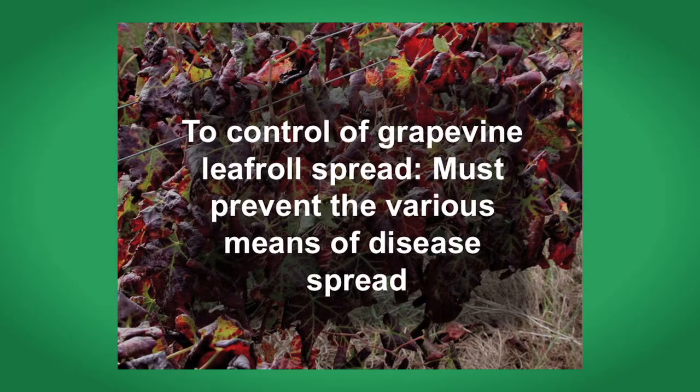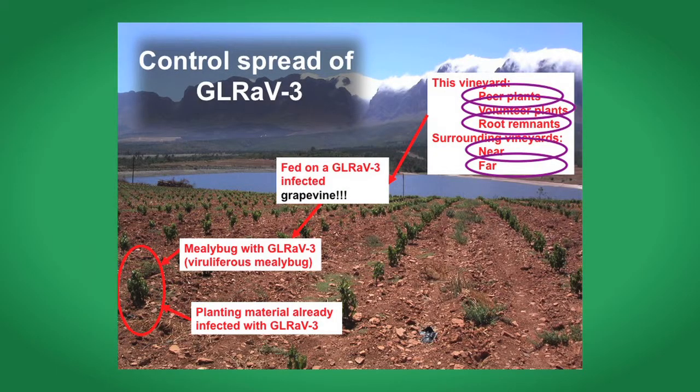So knowing these spreads, and I'm sure you have all of these patterns of spread in California, how do we go about controlling this disease? Well, we have to prevent each and every one of those means of spread happening. So the picture around epidemiology becomes a little bit more complicated. We have a plant that can be infected either through planting material or through viruliferous mealybugs.